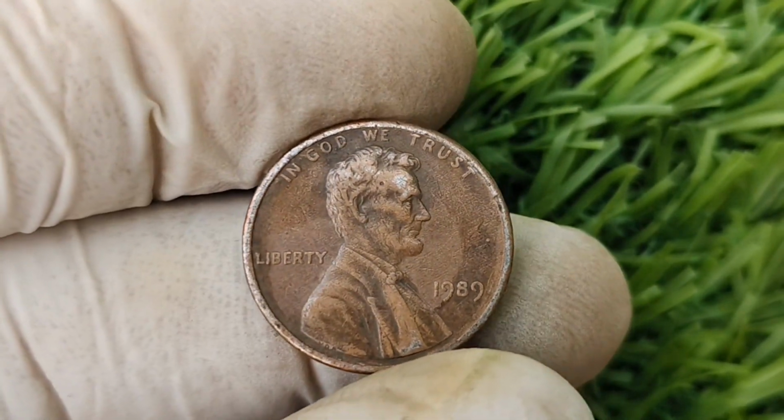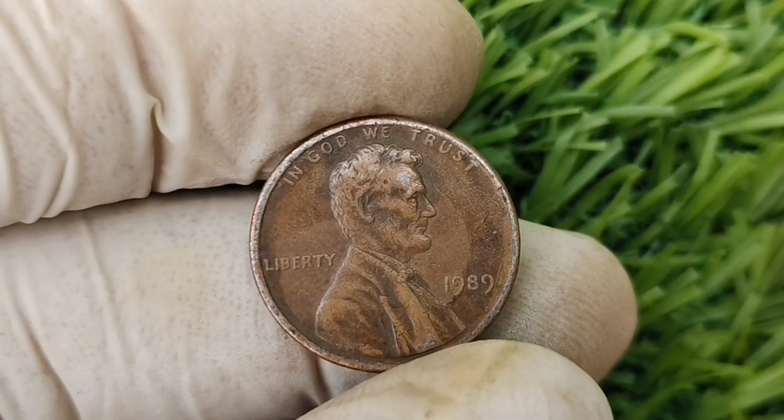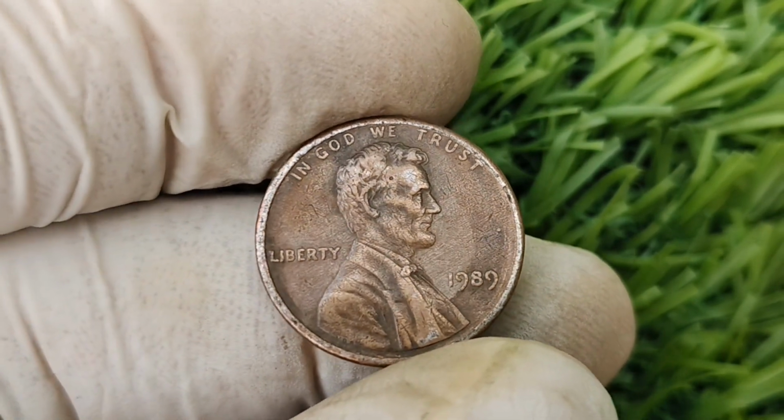And third, if you ever think, it's just a penny, remember, that tiny copper coin could be worth more than your car. Or your neighbor's car. Or your neighbor's house, depending on how lucky you get.